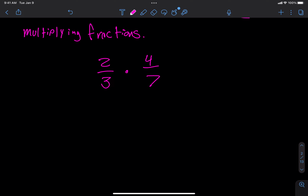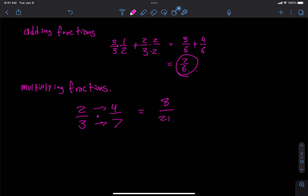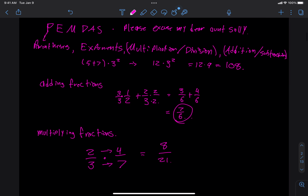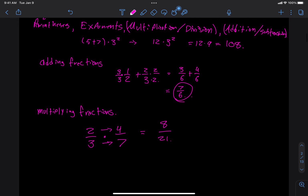So, just multiply straight across, right? Sorry, I feel like you all think this question is a trap because you don't want to answer or whatever. But yeah, we multiply across. So the numerator gets multiplied by the numerator, and the denominator, which is the number on the bottom, gets multiplied by the denominator. And if we multiply these together, we get 8 on the top and 21 on the bottom. Okay, so this is how we add fractions and multiply fractions. Just a super quick review of that.